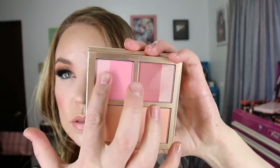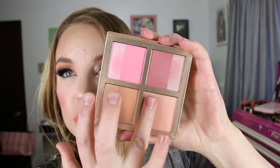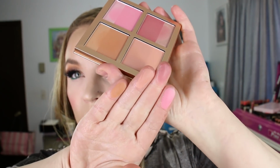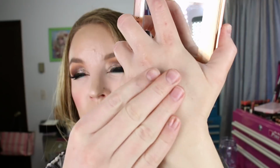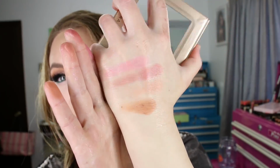Then I got this little guy on sale at Sephora online. It's the Sephora Winter Flush Blush Palette, and I think I've seen it on there still, so I'm just going to go ahead and swatch it for you guys. It's got 4 pretty blushes in there. These two shades are my favorite out of there. Let's just go ahead and swatch it. You can make a matte, or you can mix it in with the shimmer to put some shimmer finish in there. But it was just a pretty little blush palette.